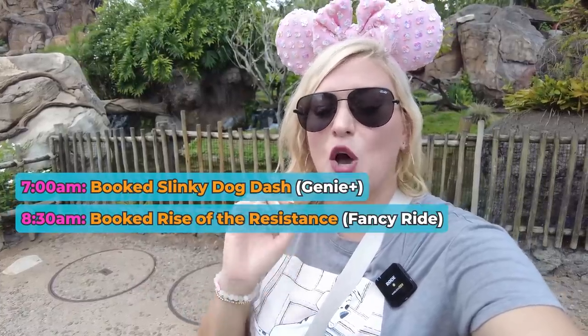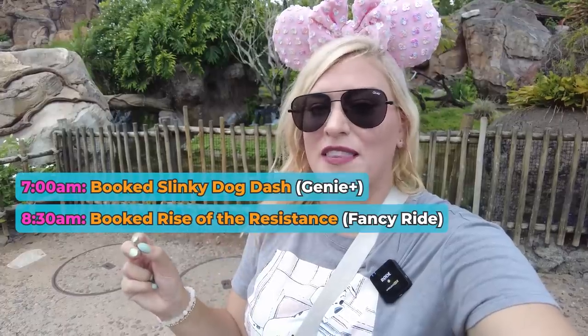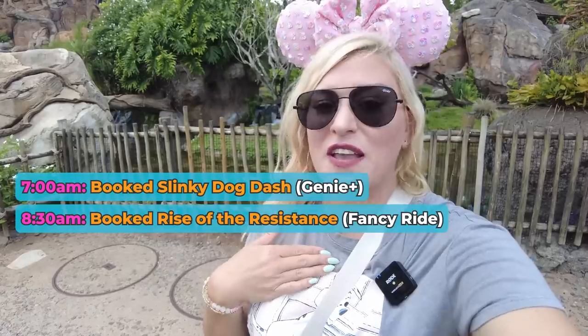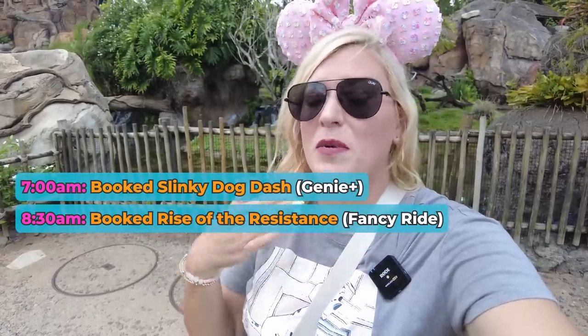So again, coming into the park in the early afternoon, I walked in with 5 Lightning Lanes across the 2 different parks. Number 1, shortly after 7 a.m., I booked Slinky Dog Dash for later this afternoon. Number 2, when Disney's Hollywood Studios opened at 8:30 a.m., I booked Rise of the Resistance for later in the afternoon. Remember, as a non-resort guest, I'm not able to book a fancy ride until that park opens, which for Hollywood Studios today was 8:30 a.m.